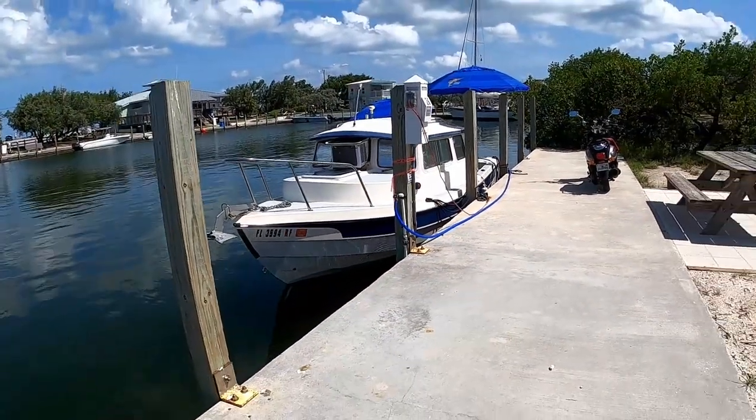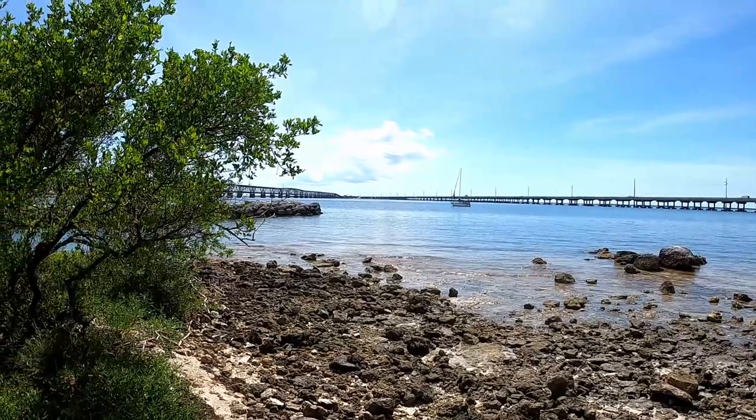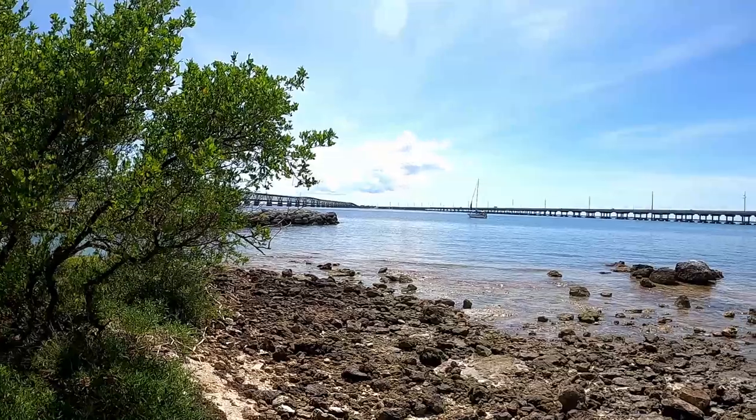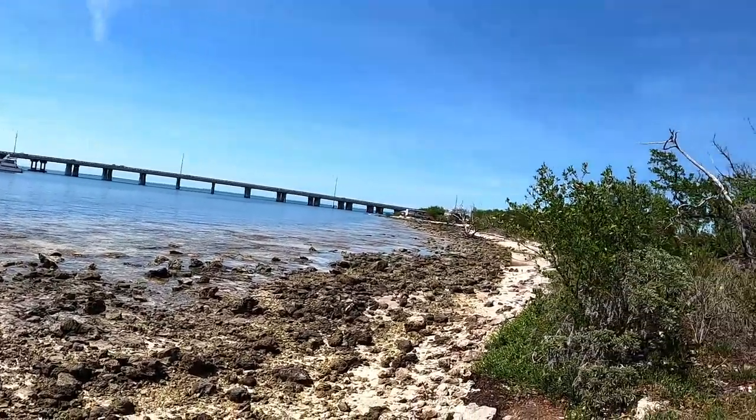So there's the window unit I would just set in the front of the boat while we were docked, and that worked out really well. Kept us nice and cool in there, as long as we have that Reflectix up in the windows to keep the sun out.